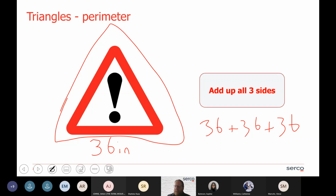That's all you need to know. 108 inches would be the answer. Again, we're working in inches.